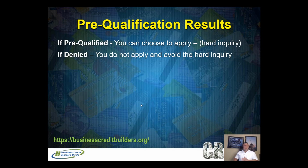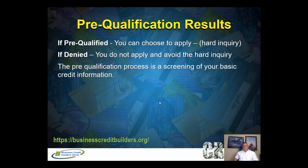You may have a stronger profile with Experian and a weaker profile with Equifax, or vice versa. So if a bank card issuer pulls from your weaker credit file, let's say they don't give you an offer, but you go to another bank card issuer and you have a pre-qualified approval, and you're wondering why, it's because they pulled a bureau that's stronger than the other. So that's another thing to take into consideration. All in all, this pre-qualification process is screening of your basic credit information, and it does not hurt your credit.